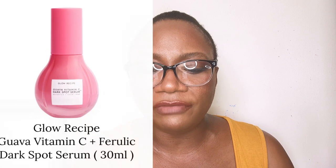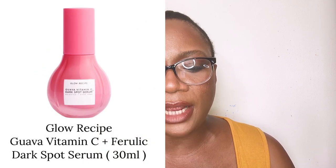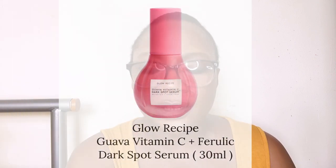So the next beauty product that I believe you should add to your arsenal this autumn winter season is by Glow Recipe, and it's called Glow Recipe Guava Vitamin C plus Ferulic Dark Spot Serum. It helps take care of dark spots, and it has vitamin C as well, which brightens. So with a combination of both, can you imagine what your skin will be enjoying this autumn winter season? I would definitely recommend it to you.